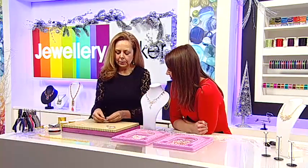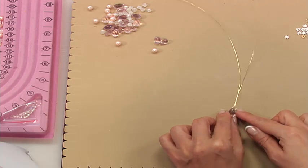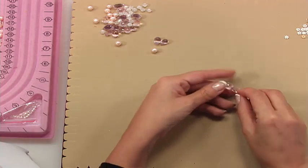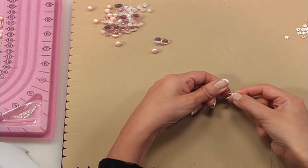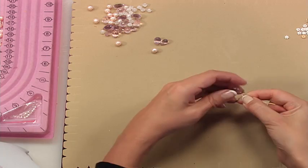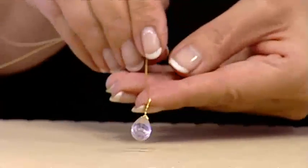So what I'm doing is I'm just pushing those two pieces of wire up together. Can you see? So that they meet just above the point of that. And then I'm going to just twist. So I'm pinching with my nail like that. And then I'm just going to twist my wire 3 or 4 times. So you have this little drop forming like that.